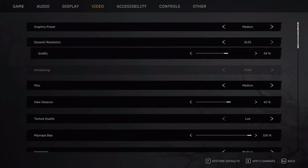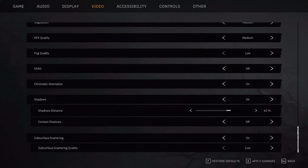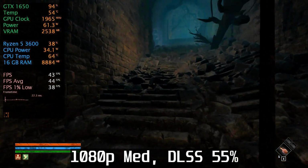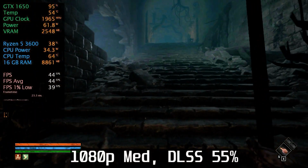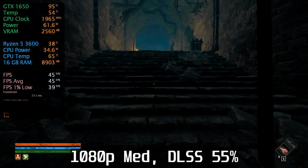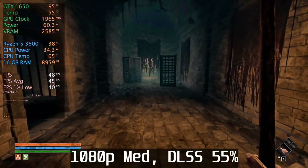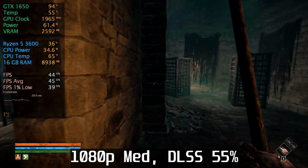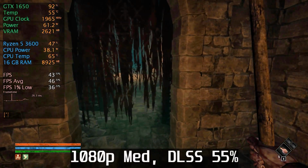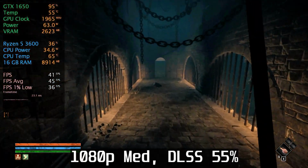For our next test, we will be going with the medium preset with DLSS at 55%. Onto the medium preset in Tainted Grail, The Fall of Avalon, we were pleasantly surprised to find that the GTX 1650 maintained a very consistent performance profile, with no significant drop compared to our earlier low preset tests. The GPU continued to be utilized around 95%, indicating it was working comfortably to render the increased graphical detail. Impressively, the temperature remained well below 60 degrees Celsius, showcasing excellent thermal management even under sustained load. The card consistently hit its maximum boost clock speed of 1950 MHz, delivering peak performance.